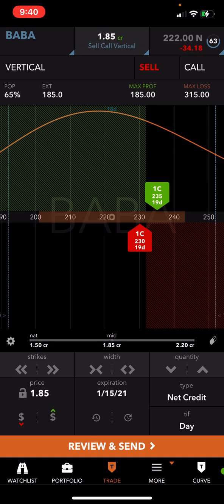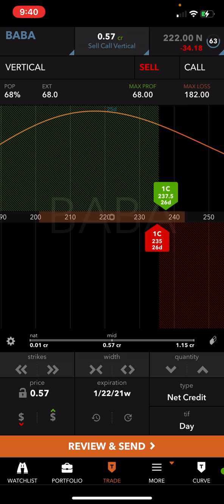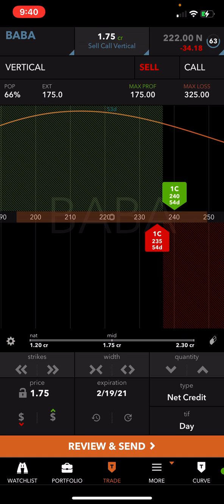If you want to get a little bit further out, you can get to, you see, no, oh, they have $2.50 spreads here on this one. Oh, I'm sorry, I didn't change the date. I don't really like the weeklies.